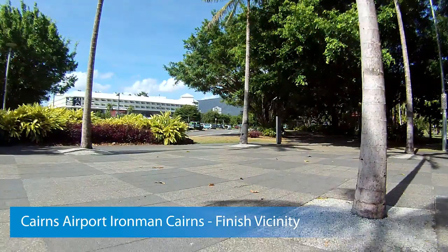There's not many places that you rival riding up with the rainforest on your left and the Coral Sea on your right and coming back down the other way, so it's a great destination.